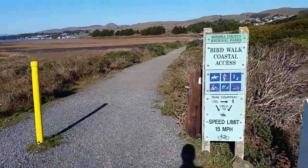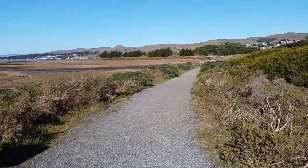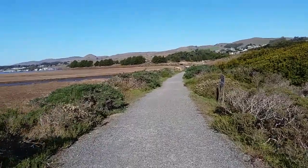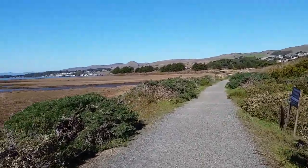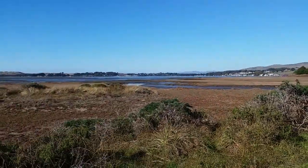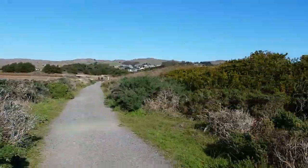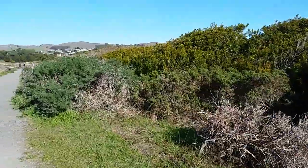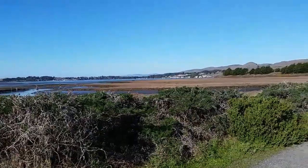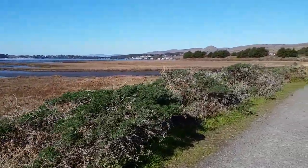This is another one of my favorite spots, the Boardwalk Coastal Access Trail. This is a wonderful trail to walk. It's easy, it's flat. You often see a lot of birds. I can't believe it, but the wind has actually died down. I mean, the little breeze that was here is non-existent at the moment. This is actually a nicer day than a lot of the days in the summer. I've taken off one layer of clothing because it's warmed up nicely too.